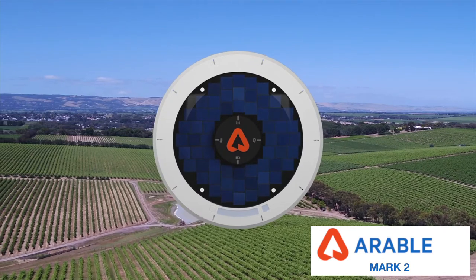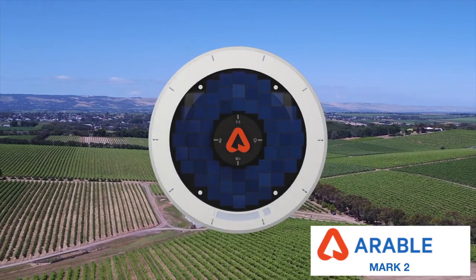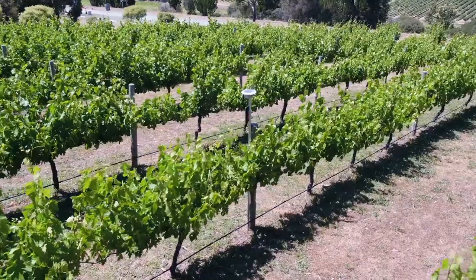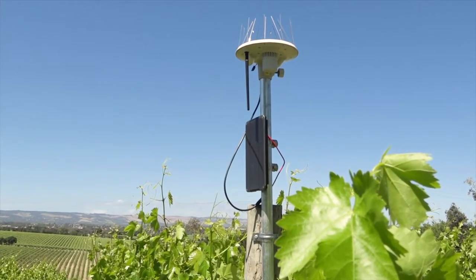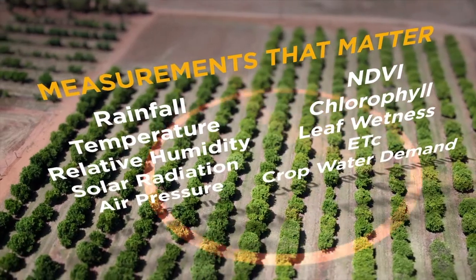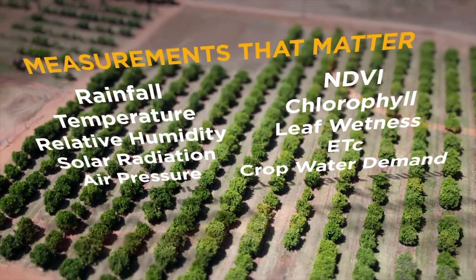Thanks, Matt. So I work for D3Ag, and we are the Australian distributor for Arable and their flagship product, which is the Mark II. As Mark mentioned in the field earlier this afternoon, it's a weather station, but we also have some crop sensing capabilities in there as well, primarily to look at the overall water balance of a crop: what's coming in, what's going out, our rainfall, our reference ET, our crop ET, and a couple of other bells and whistles as well, such as looking at overall peak greenness, NDVI, and things like that.